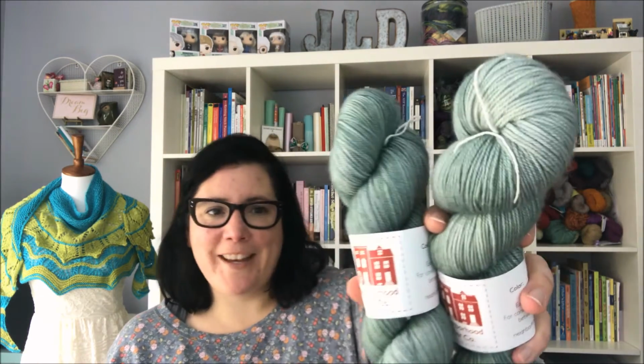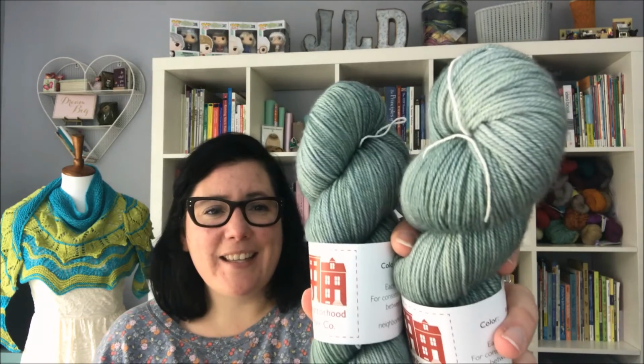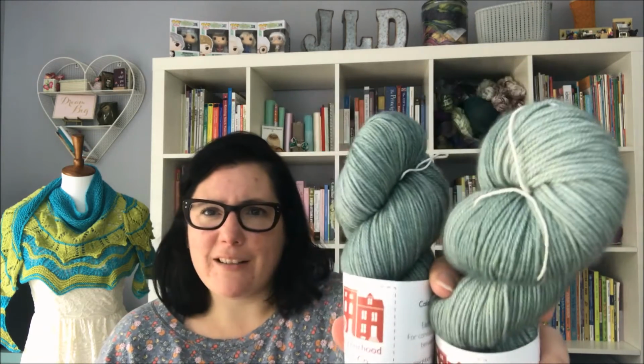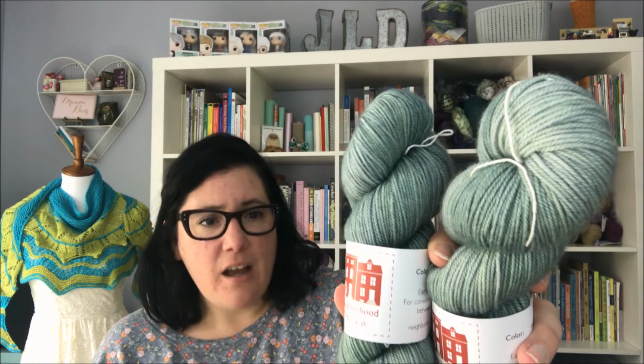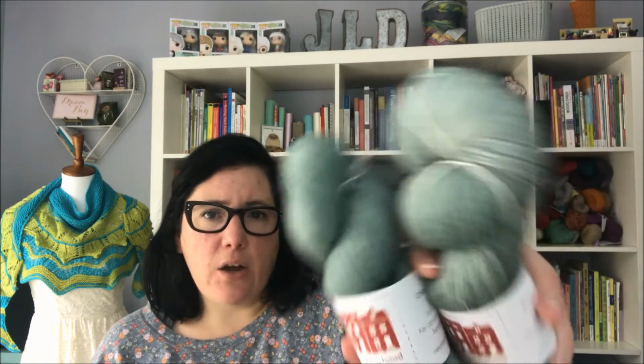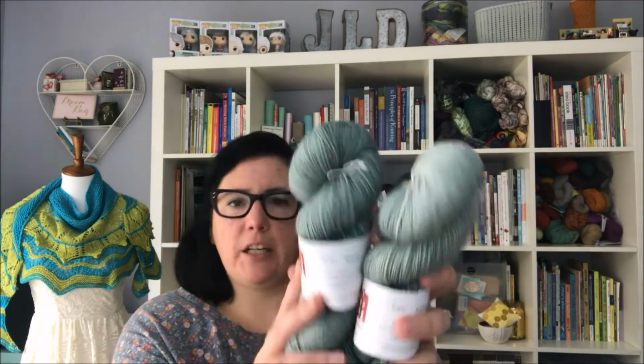I tend to get a little itchy from just wool, so having that cashmere in there always helps. And this is Capital Luxury Sport. I think I already said that, but that's what it is. And it's 360 yards per 4 ounces. So I got 2 of those. The colorway here is Rosemont.